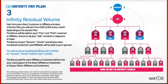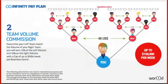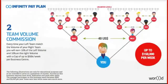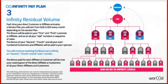Now we're going to be talking on slide number 3 about infinity residual income. Each time your direct customer or affiliate, now this is direct to you, activates or buys a service plan, you will earn between $10 and $25 every month. So this is paid monthly, okay? This one before is going to be paid weekly, and this one before that will be paid daily. So you go from daily to weekly to monthly, okay?